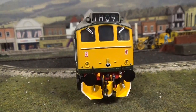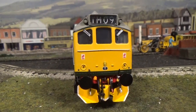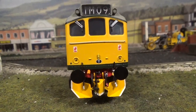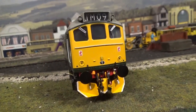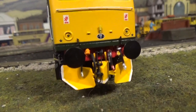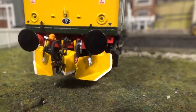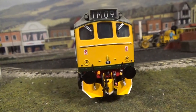Now, before we do go into the running session, which I have already filmed, there is a couple of things I do want to talk about in regards to fitting the snowplows, which I have fitted to my model because the real locomotive wore the snowplows. Now, first things first, I've put the white embellishments on the plows, as per the real ones on the real locomotive. Now, do be careful that you don't have any gaps in the rails.